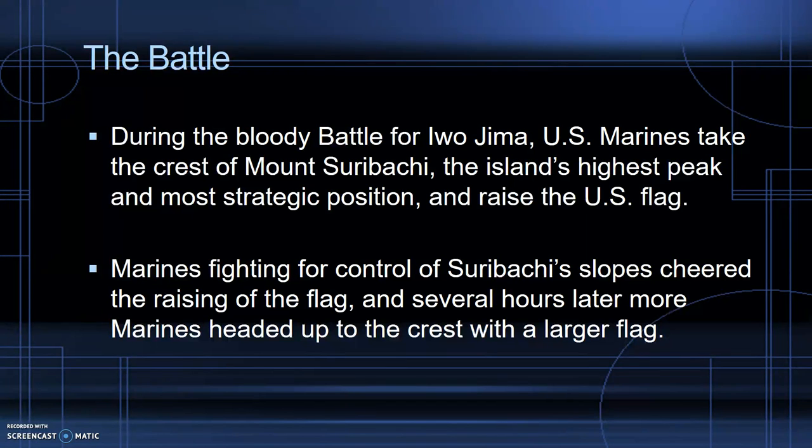So this was actually going to be the second flag raising of the day. The first one was done earlier. This one was more of a morale booster, but for the official pictures, if you will.